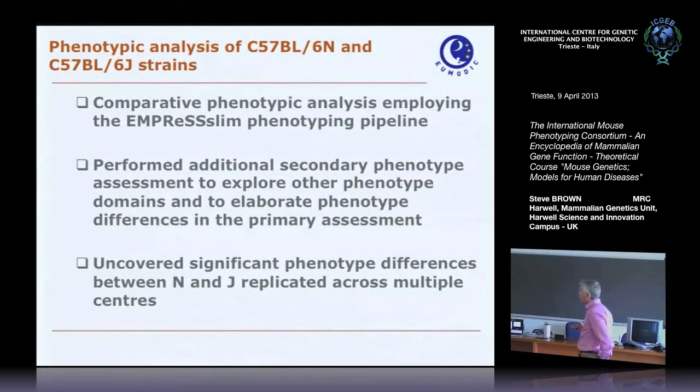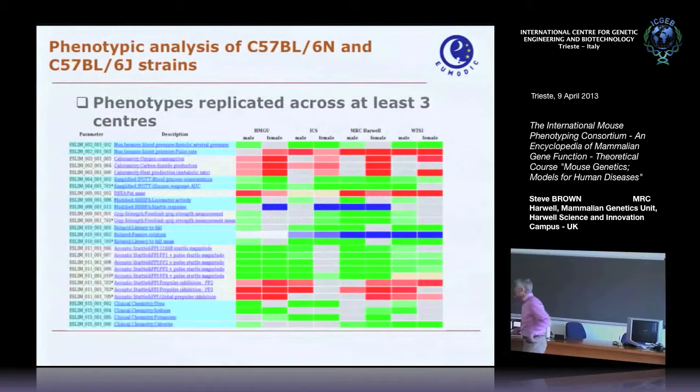Also, we had centers who performed additional secondary phenotype assessment to further explore some of the differences that we found in the primary assessment through the EMPRESS-LIM phenotyping pipeline. And as I've already alluded to, we uncovered significant phenotype differences between N and J, phenotype differences that were replicated across multiple centers. So this is a heat map.